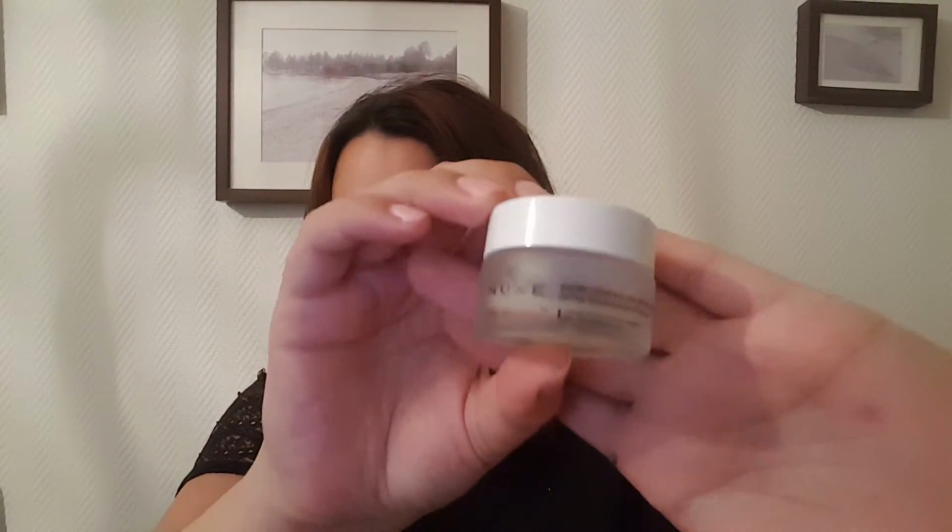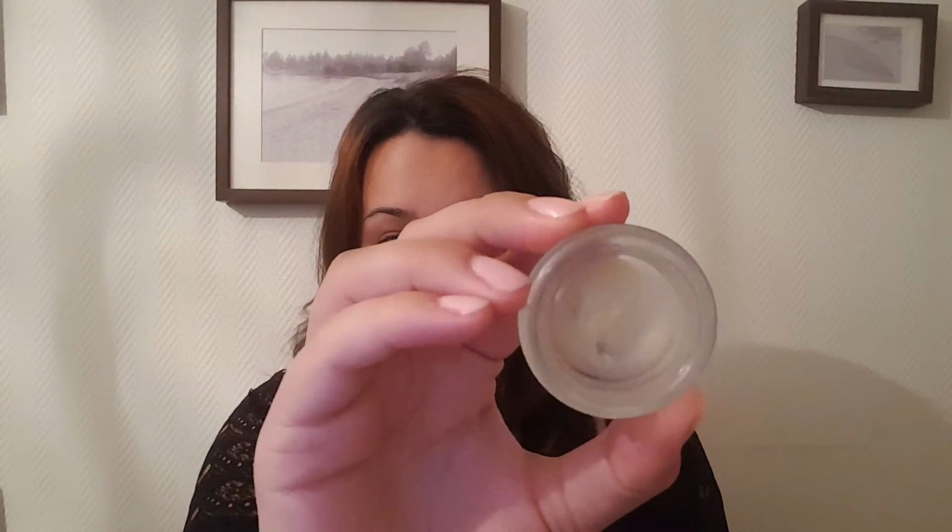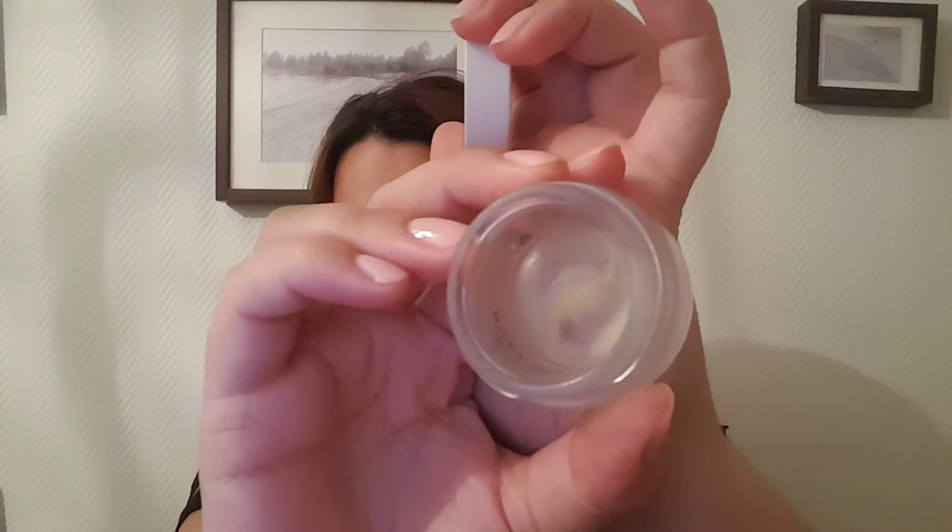And then I have two lip balms left. The first one is from Nuxe, and it looks like that. It is a nourishing lip balm, big container. It has 15 grams of product, or 0.52 ounces. And I am almost done with this one. So as you can see, I have basically hit the pan on this one. There is not much left. I have only been using this one in the evenings before I go to sleep. So this one will not be a problem to use up this month.